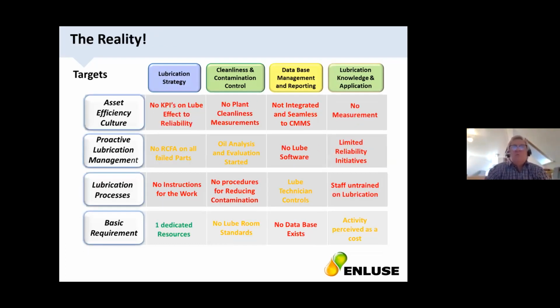When we do assessments, we often come up with things like this. People do it part and parcel, and it's not uncommon to find, for example, on the strategy, a basic resource. We could be doing oil analysis because we have a contract where the lube supplier provides free oil analysis, but we never read the reports. This is typically what happens when we look at a strategy. The point is to put it together in the best practice benchmarks.